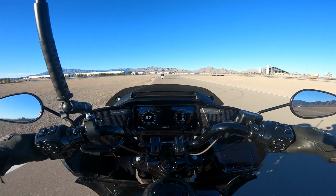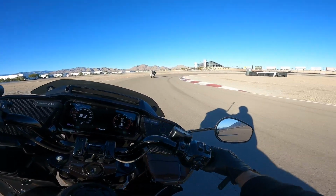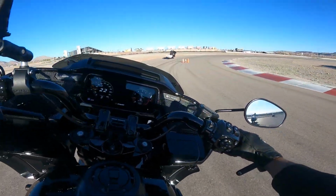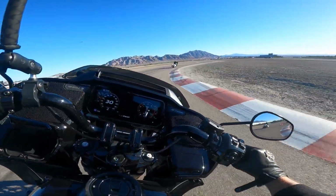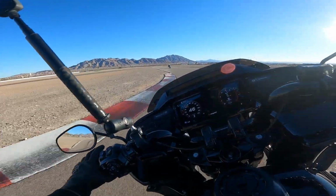Navigation, Bluetooth, Wi-Fi, it's all built in now, so you don't need a separate WIM module in order to connect to your Bluetooth in your helmet or anything like that. We also have a new 6-inch riser on the handlebars, and it was a super comfortable position for the most part. We also have an upgraded audio system. So the Rockford Fosgate 6¼ inch speakers in the fairing.